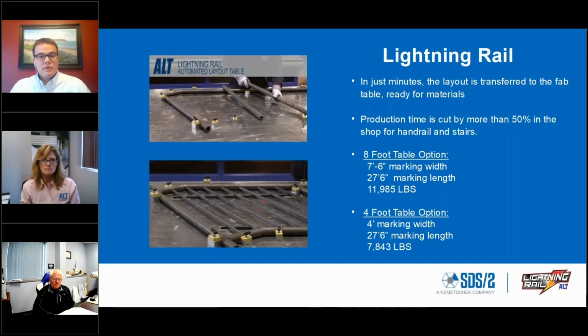We make the machine in two standard sizes. One is 4 foot, one is 8 foot. They're both 30 foot, at least our standard model is 30 foot in length, which gives you 27'6" marking capability. The 4 foot is great for working on the table ergonomically to both sides and for those shops that don't have lots of room. And the 8 foot opens up a lot more options. We have customers laying out fancy gates, truss work, roof frames, really anything. The 8 foot just gives you a little bit more flexibility to do that.